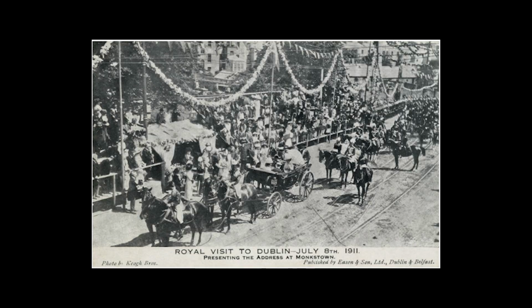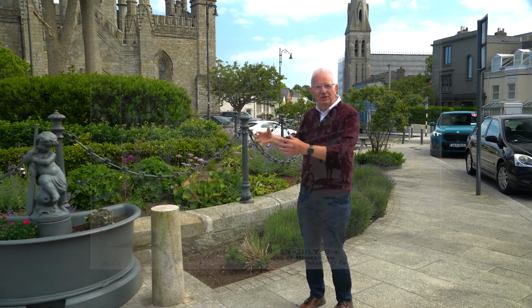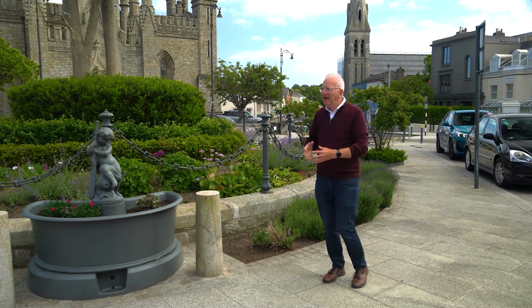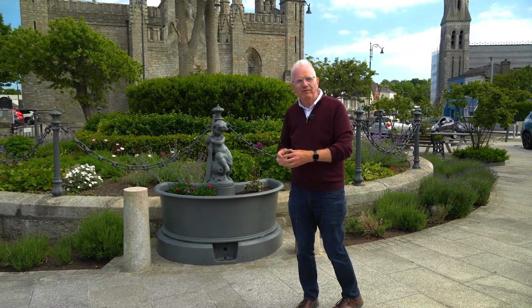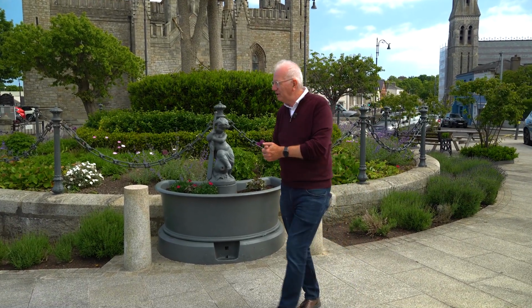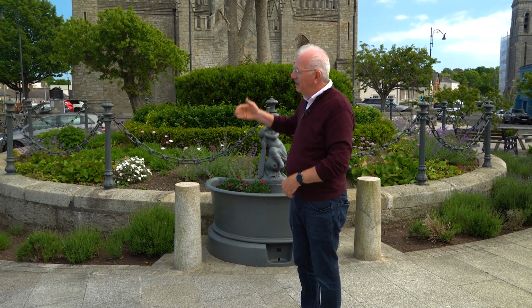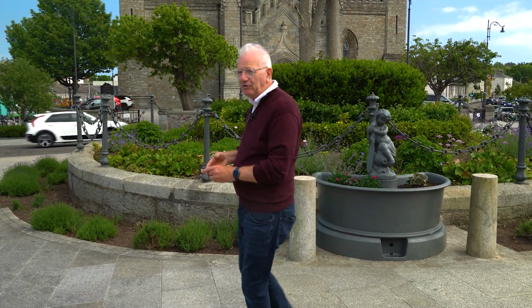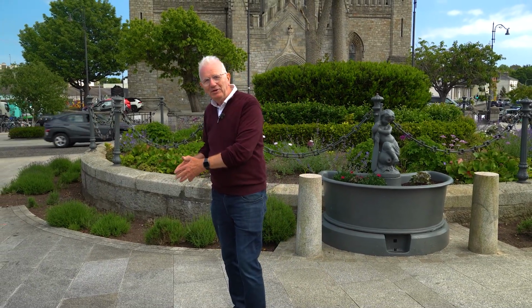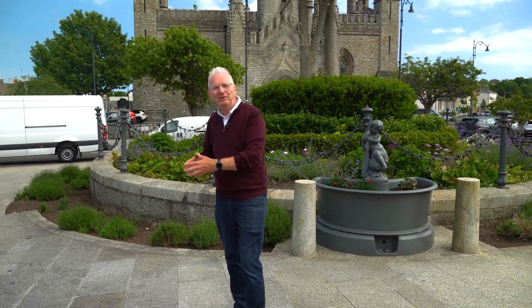Many of the old photographs of Monkstown at the time of royal visits, for instance, show parades, grandstands and throngs of people welcoming the royal visit coming in from Kingstown, or Dún Laoghaire as it is now. The reason there was a large reception at this point is that this street coincided with the boundary of Blackrock Urban District Council. So the great and good dignitaries of Blackrock came to the boundary to welcome King Edward, Queen Victoria, whomsoever, on their royal visits.